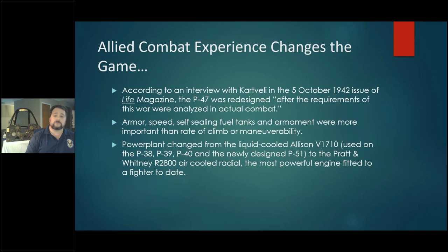So the Army Air Corps stipulated that it had to use the R-2800 air-cooled radial, 2,000 horsepower engine, a massive piece of equipment, slinging a 12-foot propeller, and really armor, speed, and self-sealing fuel tanks were more important than its rate of climb or its maneuverability. So they sacrificed rate of climb because it could get up to significantly higher altitudes. It took a while to get there, but with the turbo-supercharged R-2800, it could get up there and it could stay up there and it could fight up there, which were really key elements.